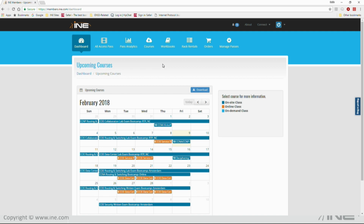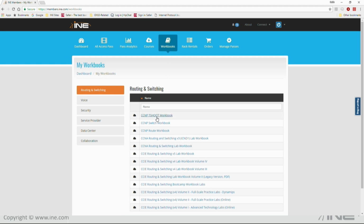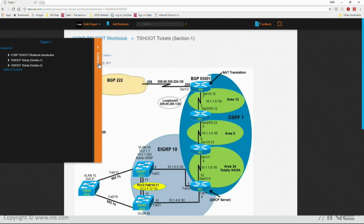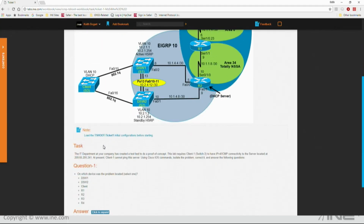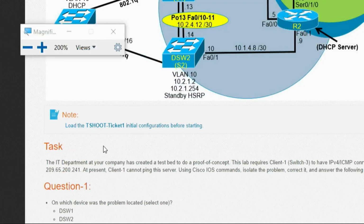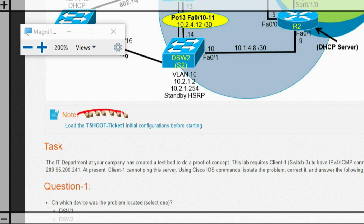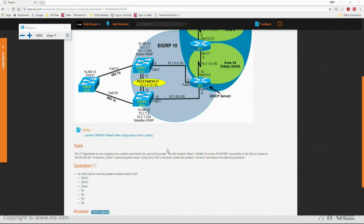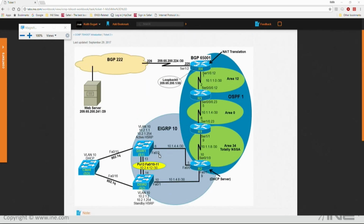Now you have to pay for this, but we have workbooks. And as far as troubleshooting is concerned, one of the workbooks we have is the CCNP T-Shoot workbook. Of course, this is specific to the CCNP level. But if you use the CCNP T-Shoot workbook and you also rent time on the CCNP racks we have, you can go into these tickets. When you open up a ticket, it'll tell you to load a particular pre-config, like you see right here: load the T-Shoot Ticket 1 initial configuration. By loading that, in the background it will run a script. That script will automatically preload all these devices with a configuration that has intentional errors in it, intentional things that are broken.